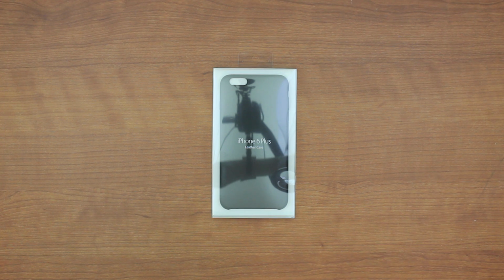So yes guys, right here I got myself an iPhone 6 Plus leather case. Now this is the leather case that Apple manufactures and has shipped to my door just a few days before the iPhone 6 and iPhone 6 Plus are released. Today is Wednesday, September 17th, same day iOS 8 came out.